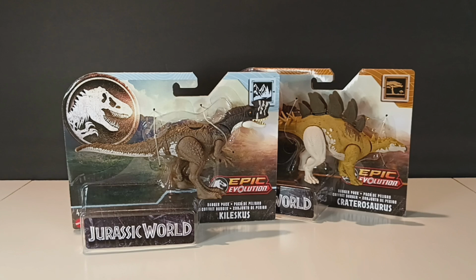Now, forgive me if I mispronounce those names because these are brand new species to me, and I'm very happy to add them to the collection, but I really know nothing about these species, to be honest. So I did do a little research so that we can pass on the information. I didn't do an extensive one, but just wanted to hit the basic points. So, let's start with the Kileskus, then we'll end with the Craterosaurus, and then we'll wrap up this review.